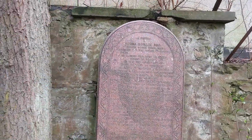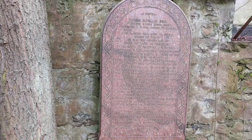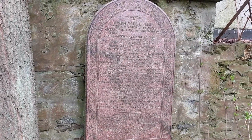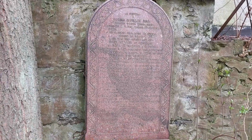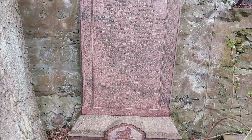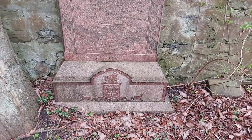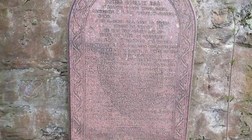Again, James Bailey Esquire, of Ealing Grove, Middlesex, sometime MP for Horsham, Sussex. Wow, there we go. I wonder why that one's buried here. There we go, that's a grand one, isn't it? And then you've got the coat of arms down there. I'll just give you a closer shot of that one.